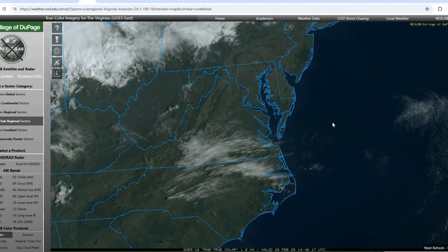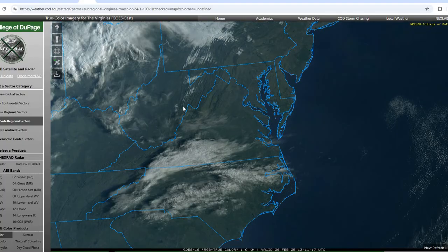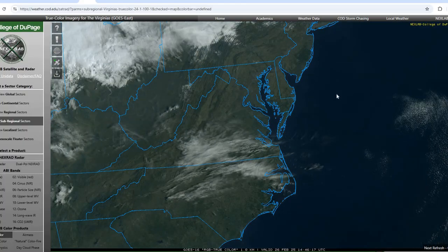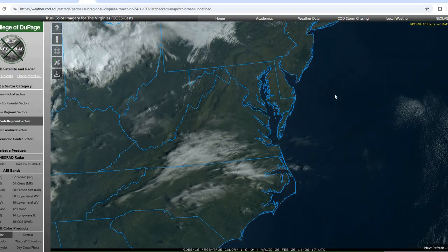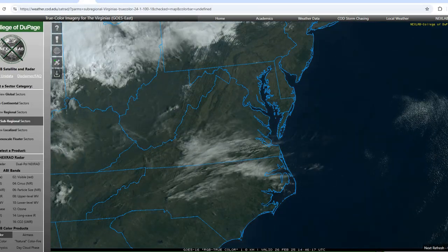And taking a look at our current satellite imagery, you can see we have a little bit of cloud cover off to our south as well as our southwest. We'll see our upper level cloudiness kind of filter in and out of the region for today, but we're going to see a fair amount of that upper level thin cirrus for this afternoon with some filtered sunshine.